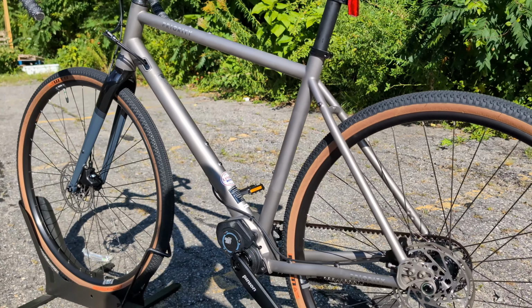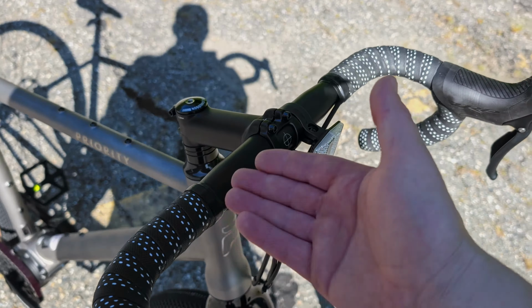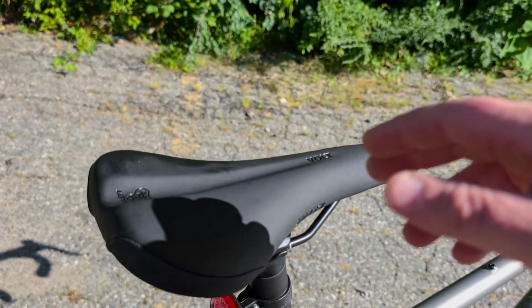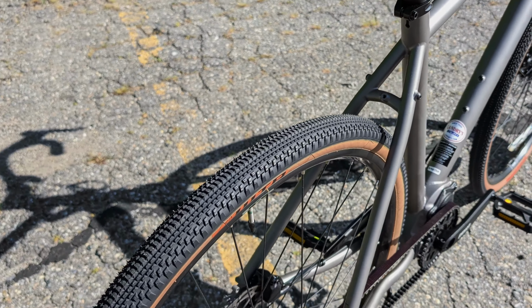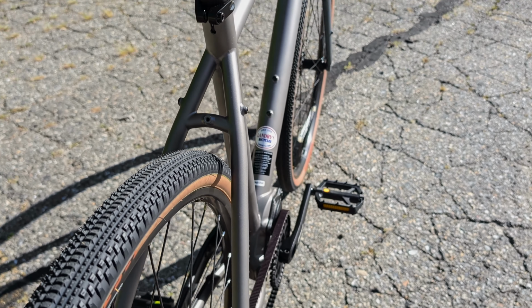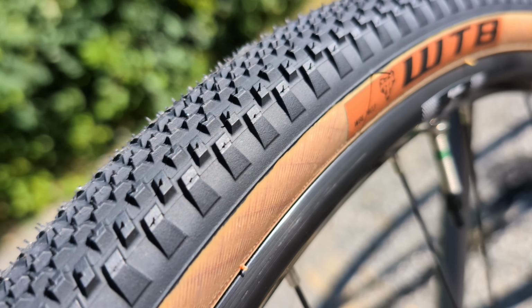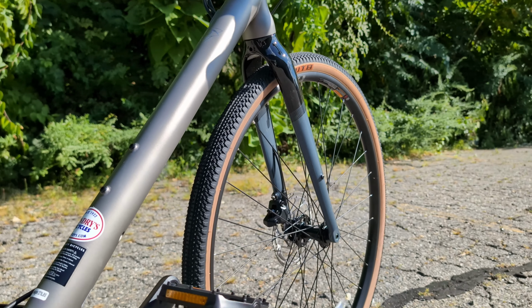With the titanium frame and the carbon fiber fork, the other nice things to mention are that we have an aluminum cockpit on the bike. Out back, you've got a carbon seat post with a WTB Volt saddle. Really neat on this bike is that it comes stock with 700 by 40C tires, but it has some really generous room in the back end and the front, with Priority stating that it ought to fit all the way up to 50 millimeter tires on those 700C WTB rims.